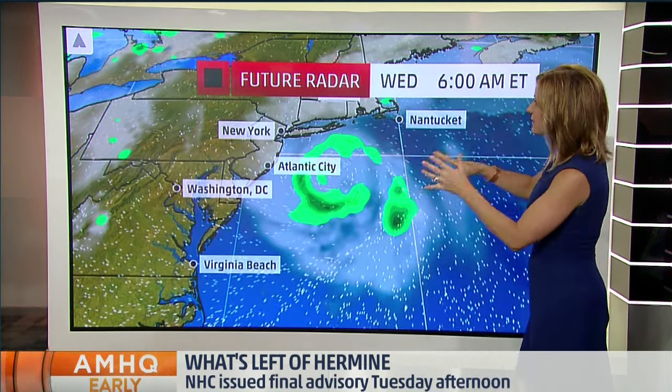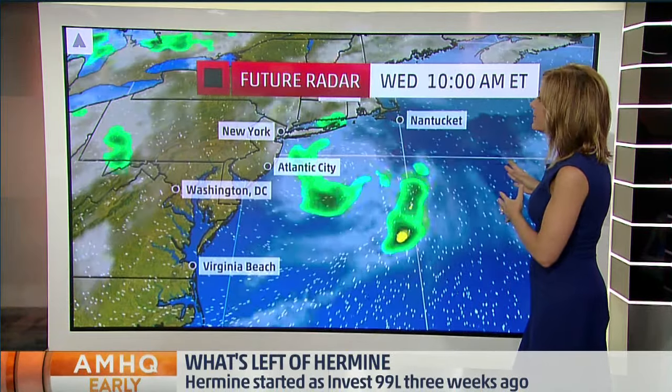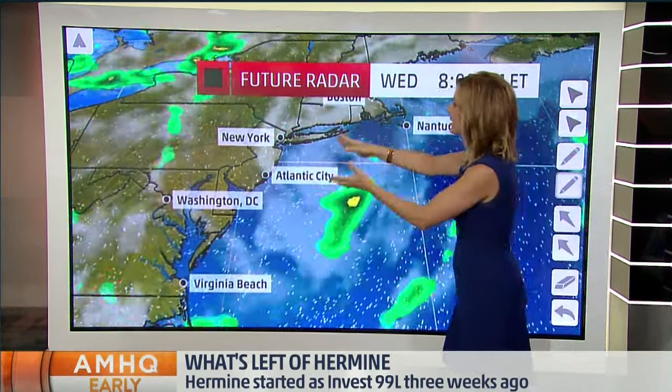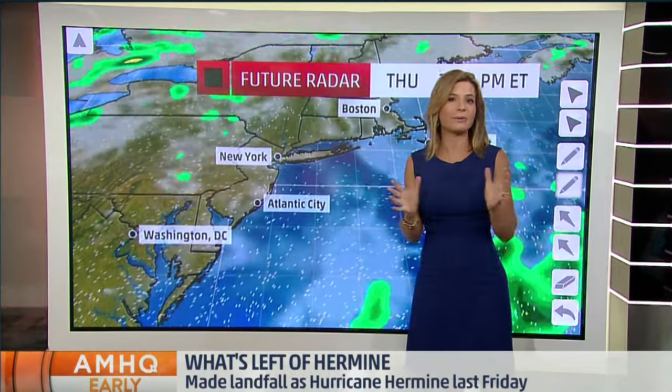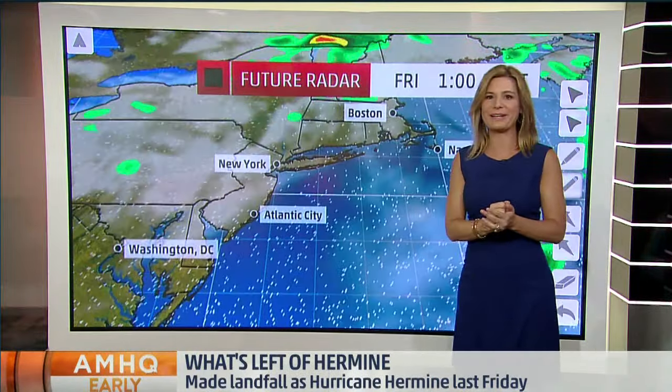Now, let's take a look. We'll track this circulation out and take a look at the chances for rain coming on in. There could be a couple of showers. Again, like yesterday, New York City, don't be surprised if you get a shower, but I wouldn't bother with the umbrella either. Just walk quickly when that rain comes in, Anaridis.